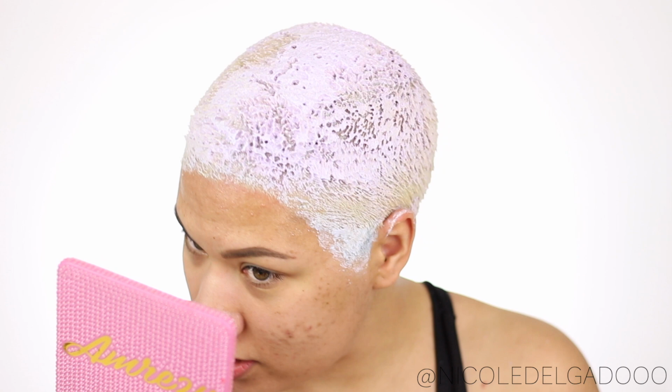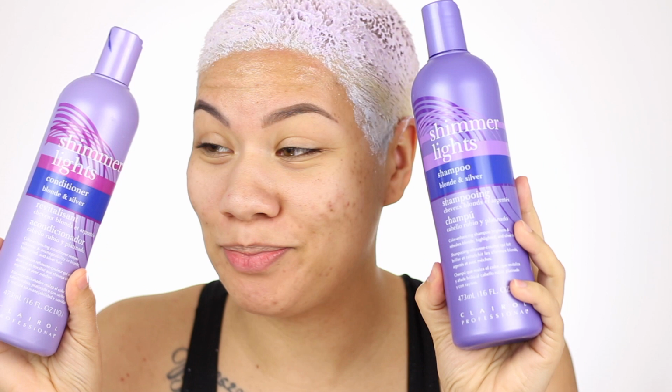So what I'm going to do is go wash this out of my head. And then, I had a balayage like 2 years ago, and so I had purple shampoo. So look at what I got. After I wash this out, it's probably going to be yellow. So I'm going to put this purple shampoo in there and hope that it works.